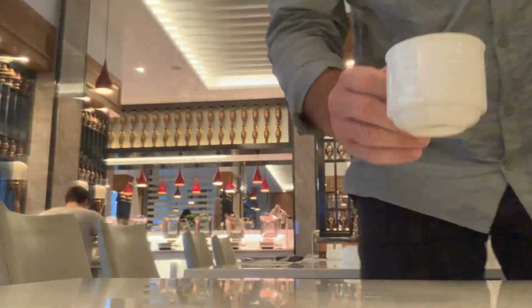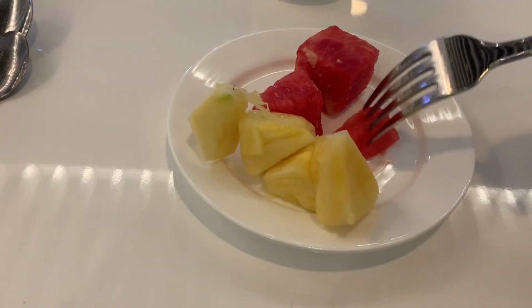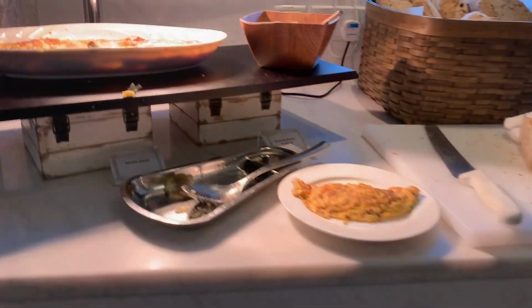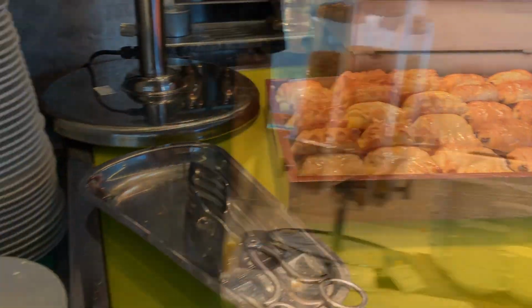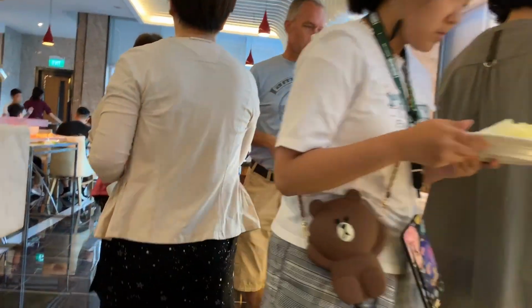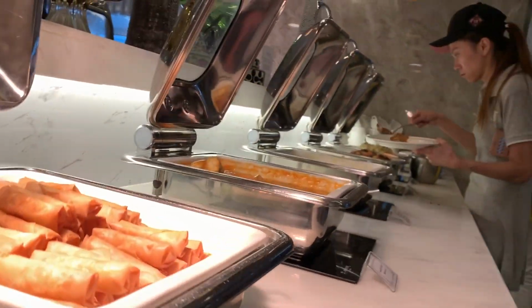I chose to have breakfast in the main dining area instead of the privilege lounge, as the selection in the privilege lounge seemed a little bit limited. In the main dining restaurant, there's plenty to choose from, and I'm sure everyone's taste would be catered for. It's a busy place, although everything seemed to be getting topped up very regularly, and there was certainly no shortage of food.